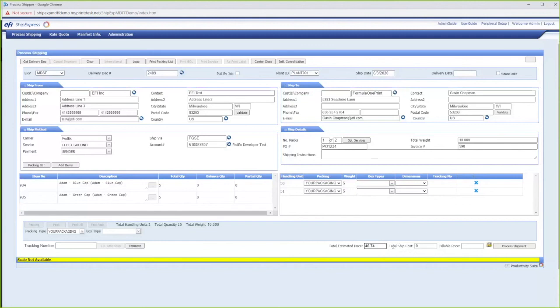Then what we have is this total ship cost here as well that we show. This is used if you have multiple recipients on an order. So you'll have your total estimated price for all recipients on the order in the estimated price field. And then this will be your cumulative shipping costs that you've done against that order for all the recipients. Right now it's 0 because we haven't done any shipments against it yet.